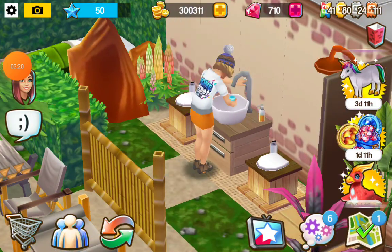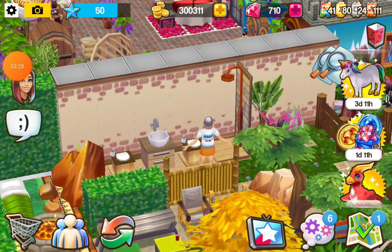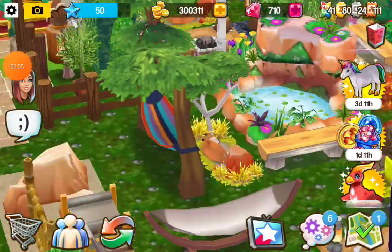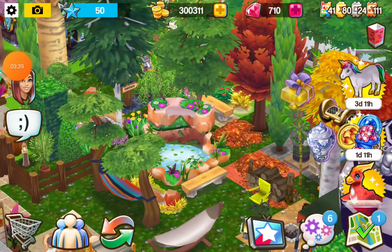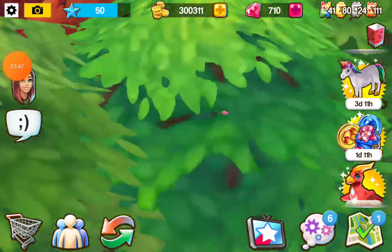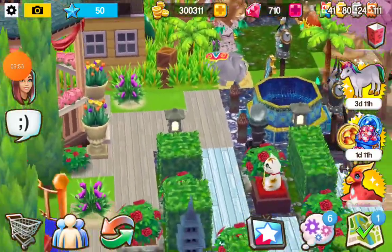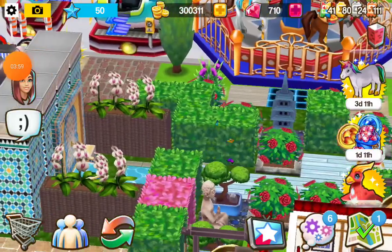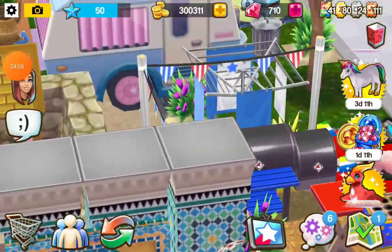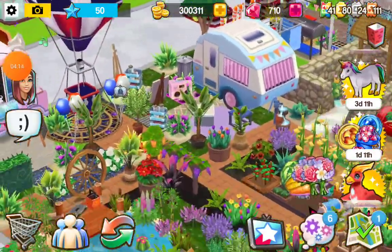You know, and then there's also a outdoor shower, even. And all the animals, and there's little benches out here. Little hammocks everywhere. Even little benches back in there. There's just not enough. I made a little Zen garden. Another camping trailer. Fishing lake here.